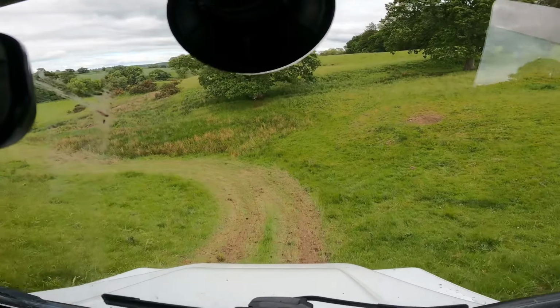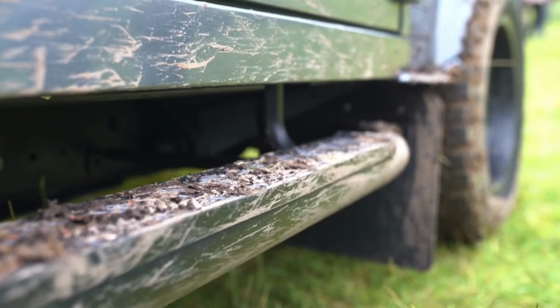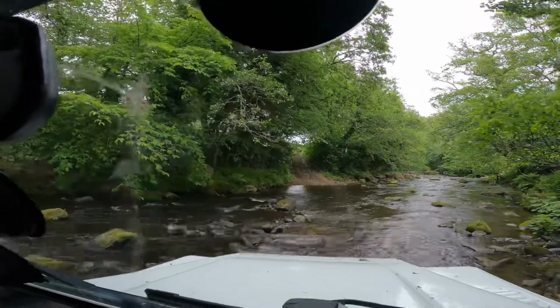Little bit of throttle. Bear around to the right a bit.